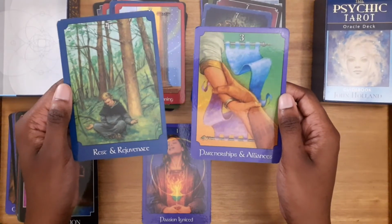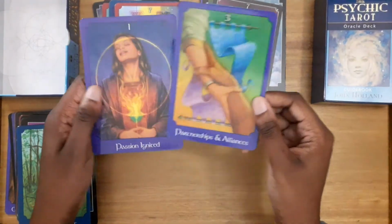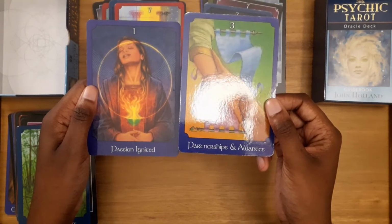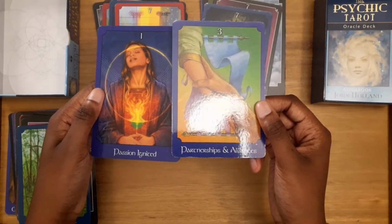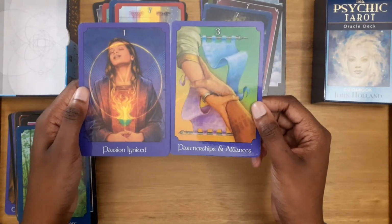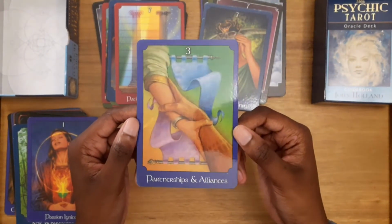So this is a sword card. This is the Four of Swords, and this is the Ace of Wands and the Three of Wands. So this Three of Wands looks like the Three of Cups to me because it's about partnerships and alliances, and you actually see people holding hands. And in the Three of Cups cards, usually there's like 3 people. Sometimes they're kind of holding hands, but it's some sort of celebration card with people, with good company, I should say. So the thing about this deck is that sometimes the cards aren't typical of your tarot cards.